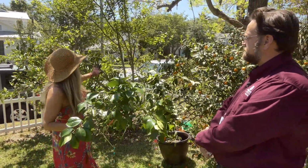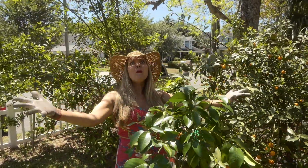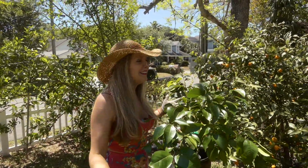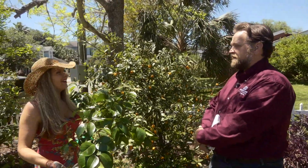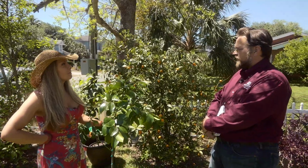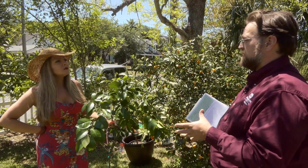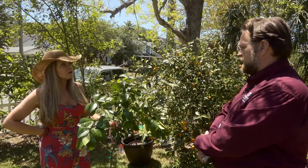Absolutely. I mean, that's something I love about my satsuma. Come Christmas time, I have satsumas more than I can eat. It doesn't take very many trees to have all of the fruit you could ever want. So you don't have to have 20 of them to make it work for you. One or two trees in your yard is a really great addition, not only to adding some fruit to your landscape, but I think they're really attractive trees. The flowers smell wonderful. So they're really great trees to add to your landscape.